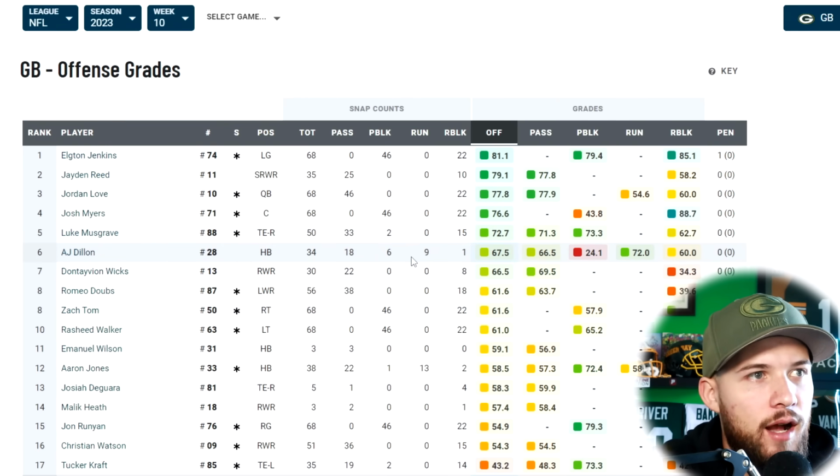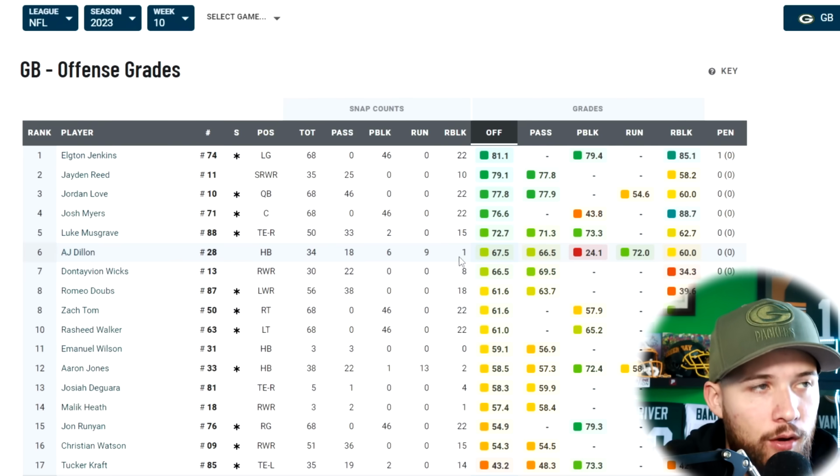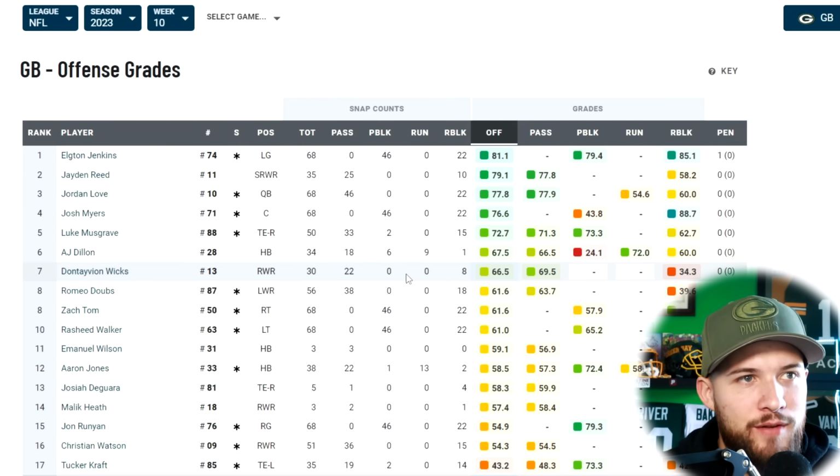A.J. Dillon had a 67.5. Awesome day by A.J. Dillon running the football. He was running hard, breaking tackles. He had a nice long of 40 yards, which was totally out of the blue for us Packers fans. I feel like we haven't had a 40-yard run in a very, very long time, so that was nice to see.